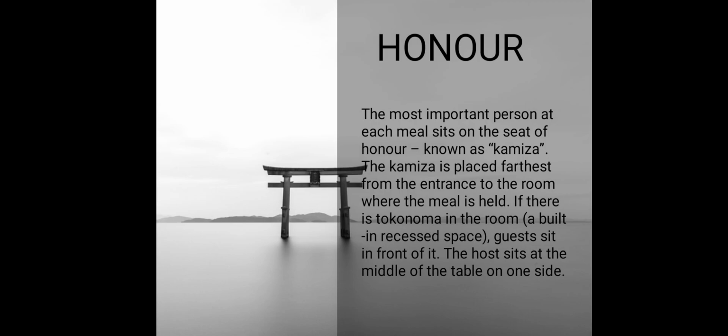The second one is honor. The most important person at each meal sits on the seat of honor, known as kamisa. The kamisa is placed farthest from the entrance to the room where the meal is held. If there is a tokonoma in the room, which is a reserved space, guests sit in front of it. The host sits at the middle of the table on one side.